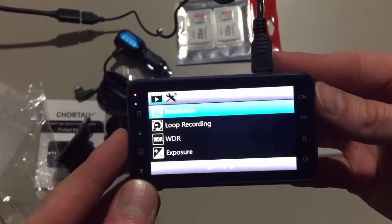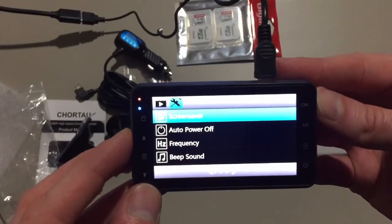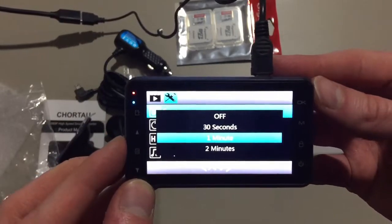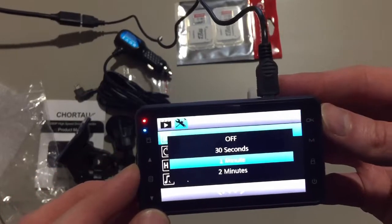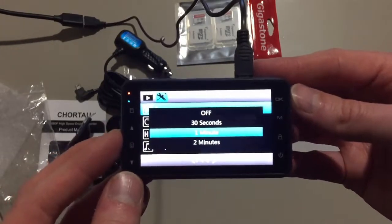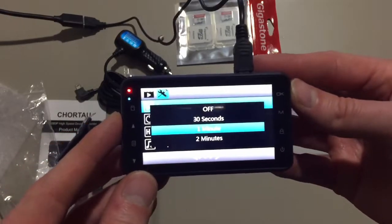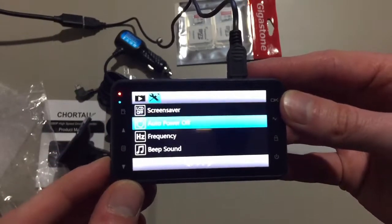And then we go to a second menu here on the top, and the screensaver. I'm gonna go with 1 minute screensaver, so it will turn off the screen 1 minute after it turns on. So you start your car, it turns on, after 1 minute it still records, but it turns off the screen, so it doesn't bother you at night.